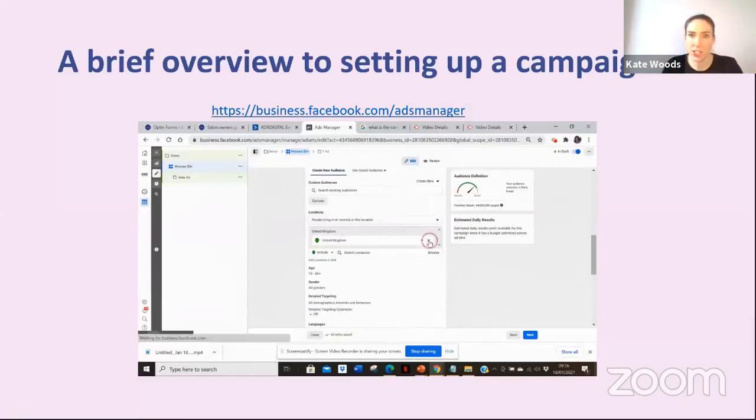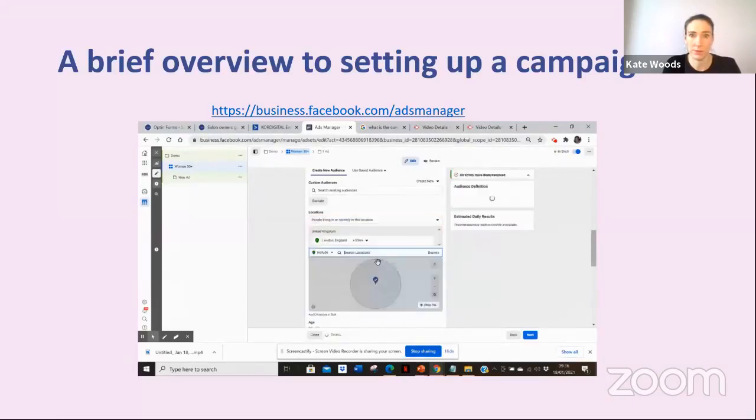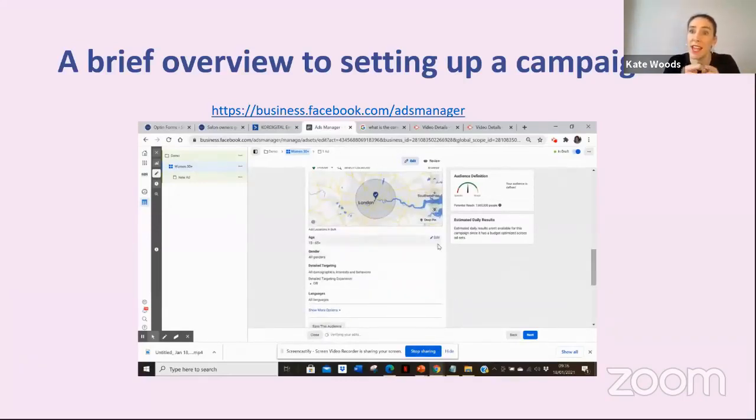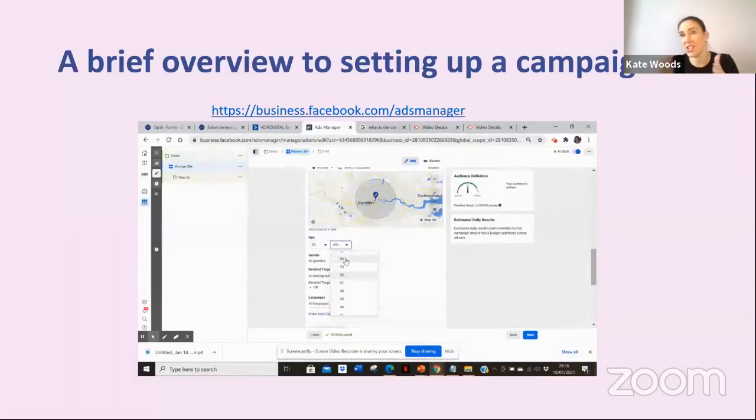What I've decided to do is target people in and around London. And I'm changing the radius to 10. What I found is sometimes if you put the postcode in, it lets you go smaller than the 10. I'm changing the age, and you can change the age at either end, both parameters.